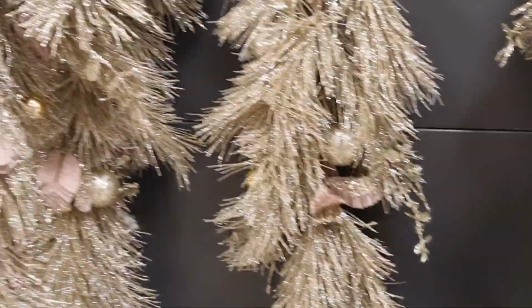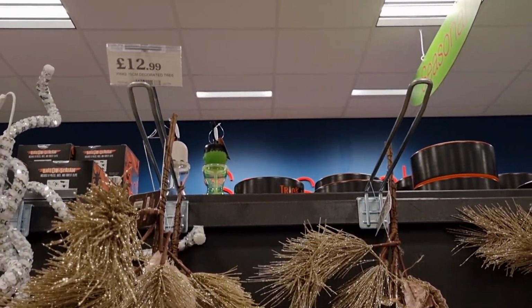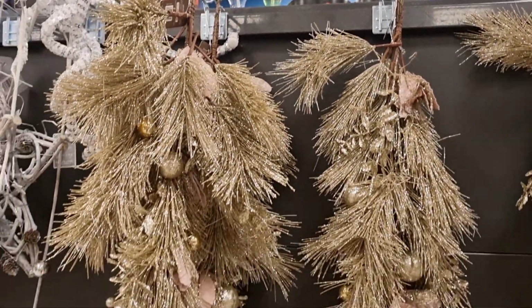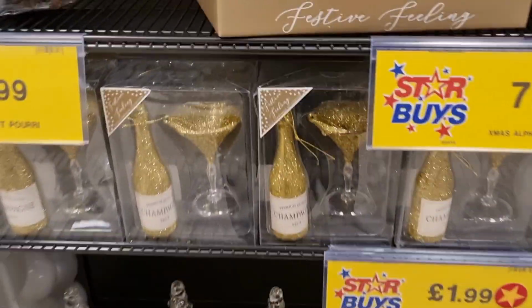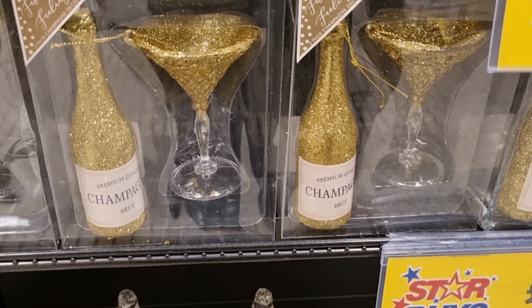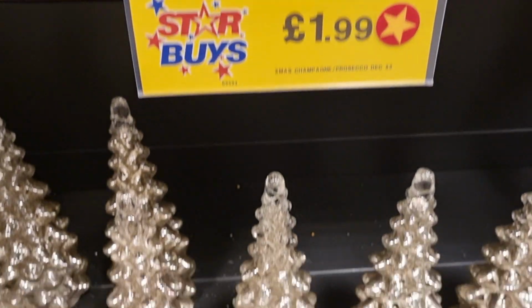I think last year the pink decorations were out in full force. I've just said this and now there's a little bit of pink on there. It's more gold, I'd say. But yeah, I didn't really see any of the fluffy pink decorations. But as time goes on, I'm sure they'll add to what they've got on offer. But yeah, it was mainly silver, gold and then red.